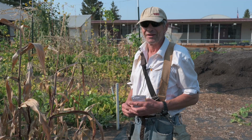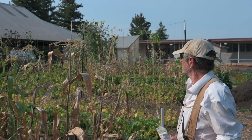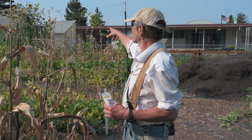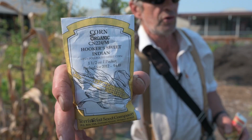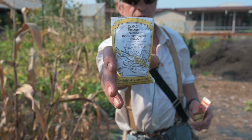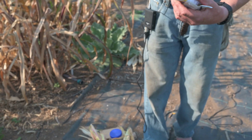So then I planted these, and then the rest, after this tall stuff, the plants are shorter, right? They were planted from seed, and then over on that side, those were planted from plants that had started in that funny little greenhouse back there. What I really wanted was to grow Hooker's sweet Indian corn. It's a blue corn that is sweet but not too sweet. And of course its seeds look like that. Oh yeah, you can see that they're blue. These are old, so they've faded a little bit.